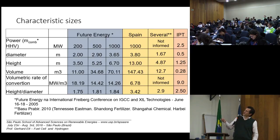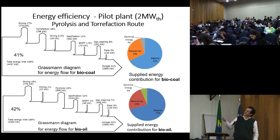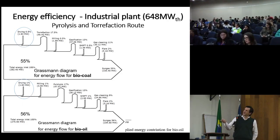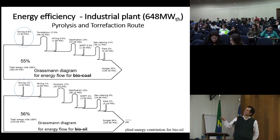Here we compare different kinds of gasification processes. And here the energy efficiency, where you lose energy. So the plant, a small plant, has 41% efficiency. Here the torrefaction loses 18% efficiency. Here the pyrolysis 16%, gasification 12%, shift reaction only 1%, gas cleaning 7%. When we start with a bigger plant, 550 megawatts, the efficiency increases, but all these proportions stay the same.